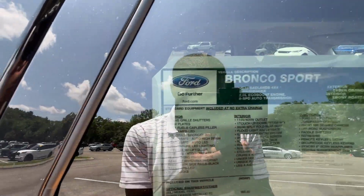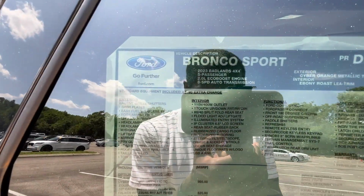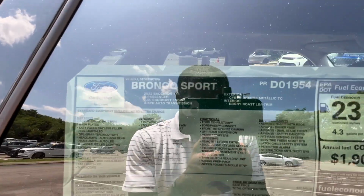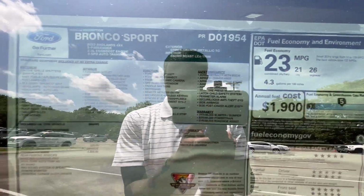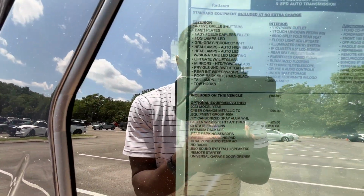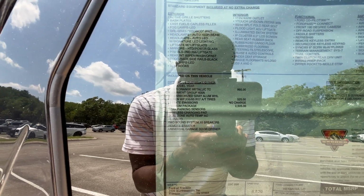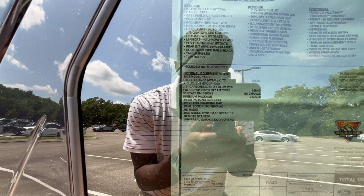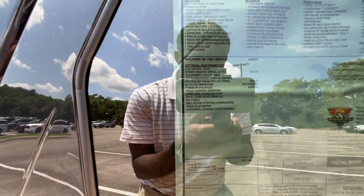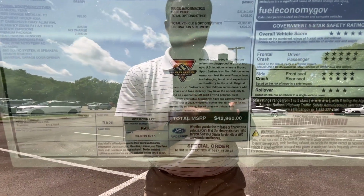And then to the window sticker here, y'all can pause anywhere you need to take a closer look. But you do get, especially on this Badlands, quite a few coveted options, I think, especially having the off-road suspension and the capability that this thing has with all of your drive modes. Now this premium package, I could probably live without, honestly, for that kind of money. But sticker's right at $42,960.